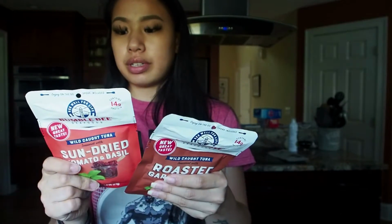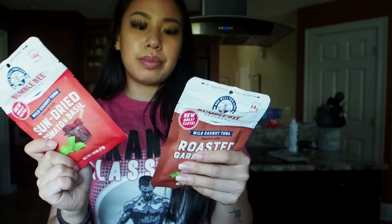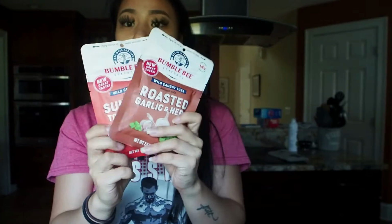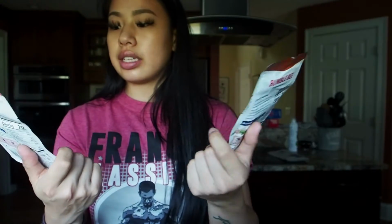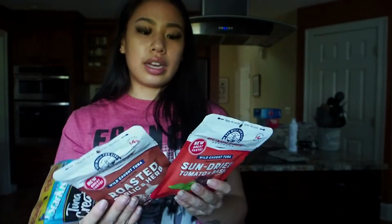And then these two, the flavors look good, but the macros aren't as good. They're a little lower in protein, so they both have 0.5 fat, 2 carbs. This has 2 carbs and this one has 3 carbs, and then they both have 14 grams of protein. So I got roasted garlic and sun-dried tomato and basil. I've actually never tried these, but these just seem super convenient to travel with. And then going off of that, I'm gonna have these as a protein source.